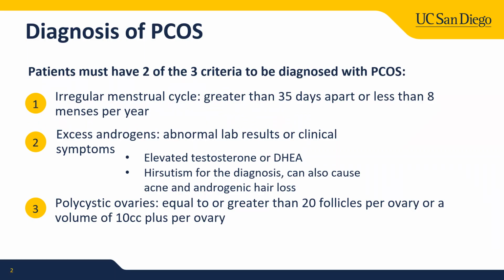PCOS is a bit tricky because it can act differently in different people. To diagnose it, we look at 3 categories, and for a positive diagnosis, a person needs 2 of the 3 findings. The first one is menstrual irregularities, so cycles greater than 35 days apart or fewer than 8 menses or periods per year. The second one would be increased androgens, either in the lab, like if we draw your blood and you have an increased testosterone or DHEA, or as a measure of hirsutism.